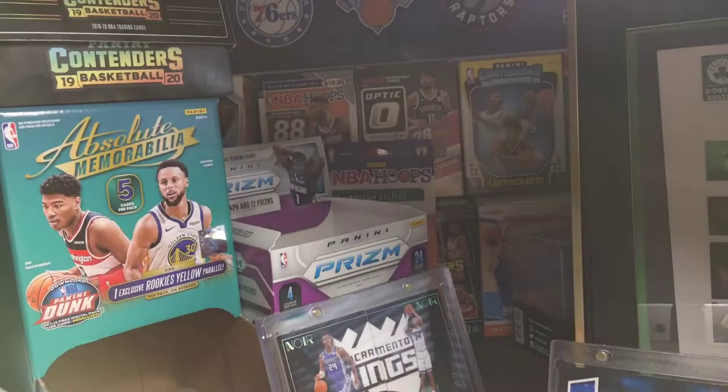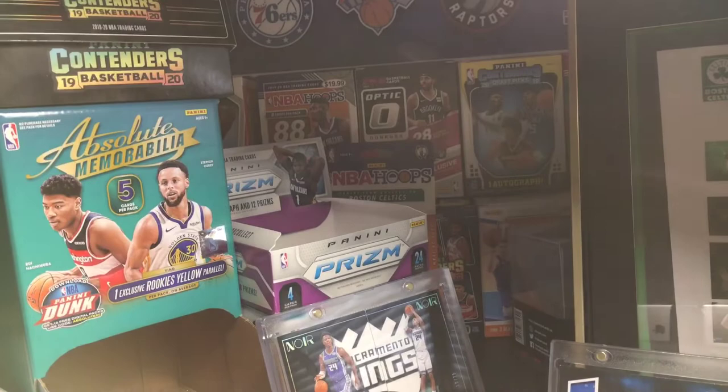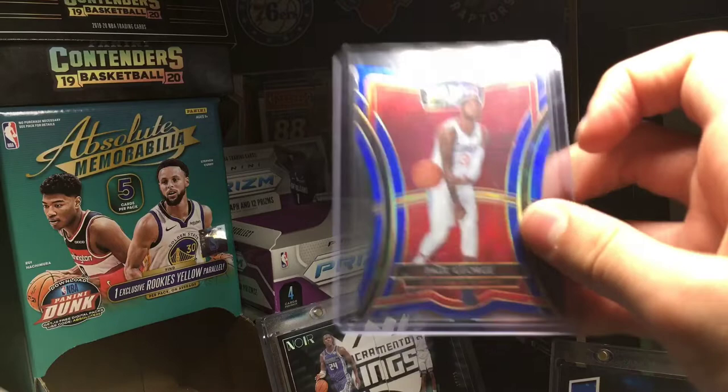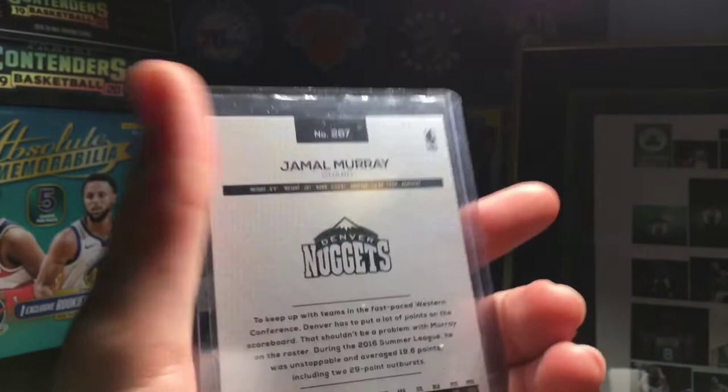I might take this home with me. A T-321 for the PC. These Currys are nice, and then the card of the package, probably, is a blue /249 die cut Paul George. I like the picture of him there from Select. Those Currys are nice for the PC. Jamal Murray. I offered you that. Yeah, she has this one. Jamal Murray Hoops Space. And two more here.